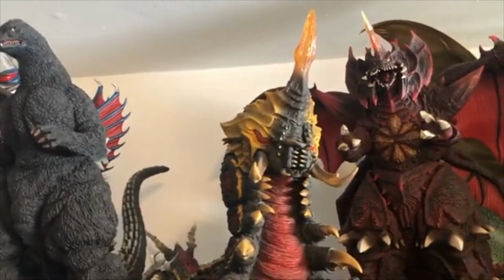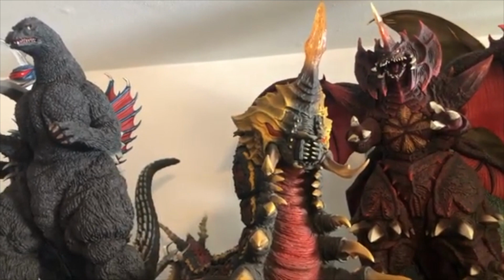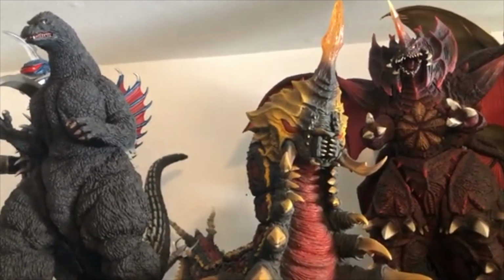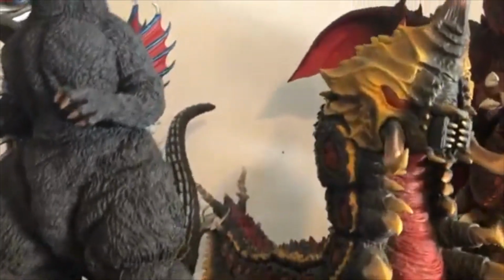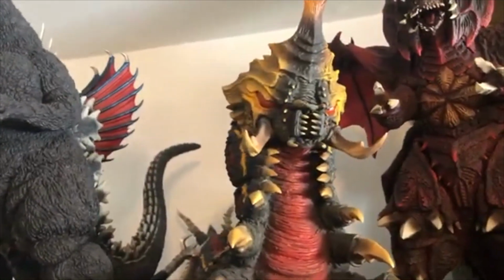Here is Batra. This is one of the few figures that when I bought it, I wasn't a big fan of the kaiju itself, but after the figure, I really started to like Batra. This is such a cool figure. It is massive, I have to say. I don't know if you can tell, but he is super long, and honestly, he's just big. Takes a lot of space on the shelf.